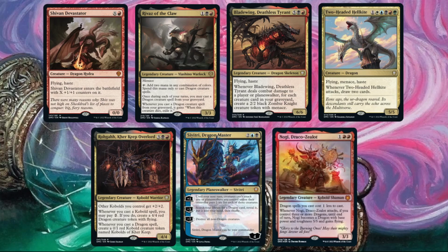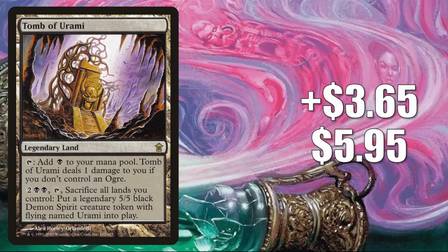And lastly, we have Nogi Draco Zealot. That is one of the Game Night free-for-all foil cards. It's not a dragon itself at first, but supports the dragon tribe and can turn into a dragon until end of turn at times. Number 6, Tomb of Urami.